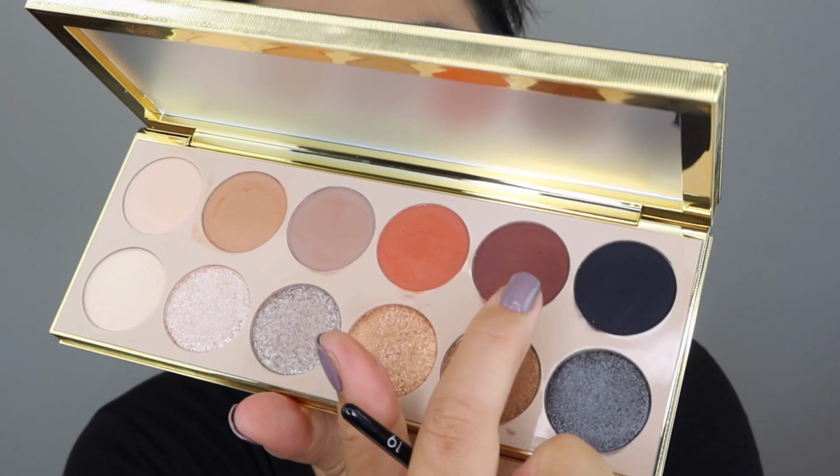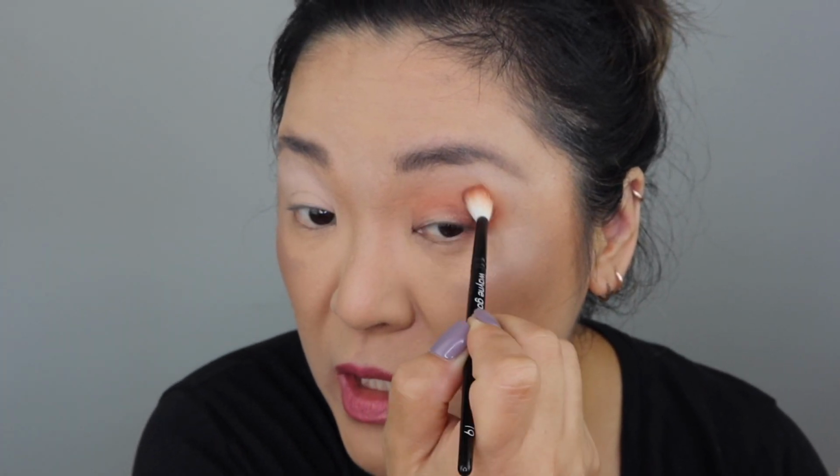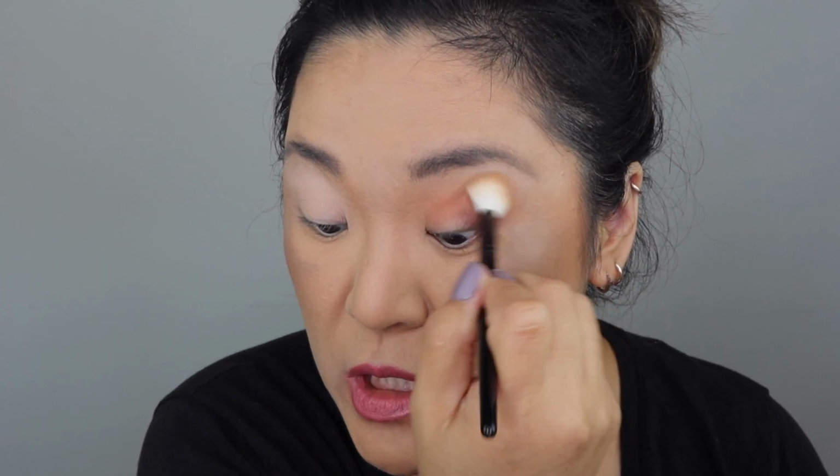Okay, I'm gonna go into this deep brown chocolate color and just do the outer portion of my eye and bring that a little bit in. And then blend it in small circles right here. And go back in with my first brush, or second brush I should say. Look at how pretty that looks. And it's blending on top of other colors beautifully.